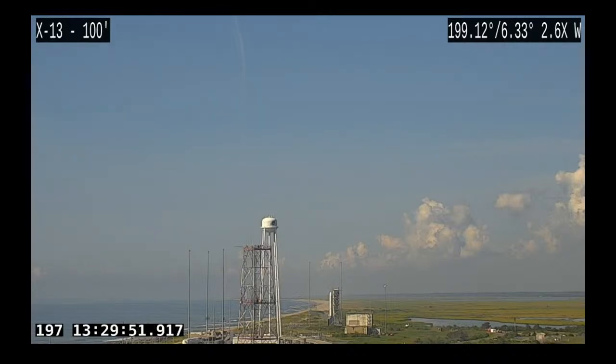And you just heard we're getting ready to pick up the count. We have cleared the range, and the new launch time is now 9:46 a.m. Stand by, pick up the count. And all stations, VLC, T-minus 16 minutes and counting.